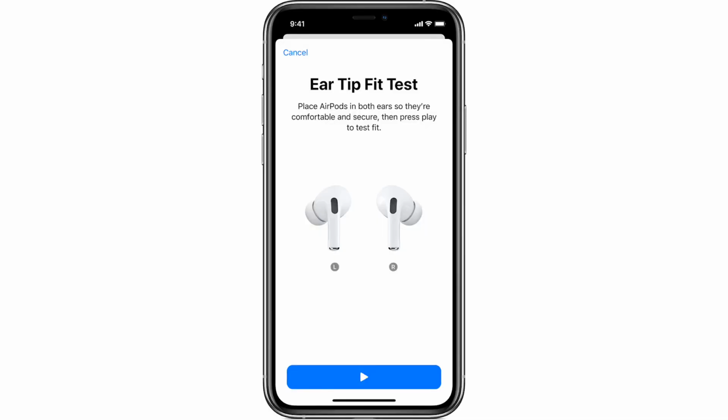And when you put them in, it plays a little tone to know that they're connected. On the AirPods Pro, you do have that ear tip fit test where you can put it in and it says if it has a good seal. And if it is a good seal, they say it gives you more bass response and better sound. But Powerbeats Pro don't have that. So you have to kind of put in the ear tips and just feel which is the best for you.